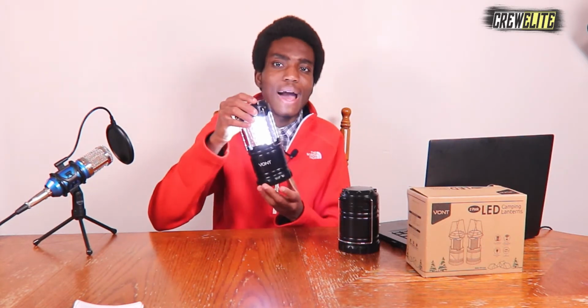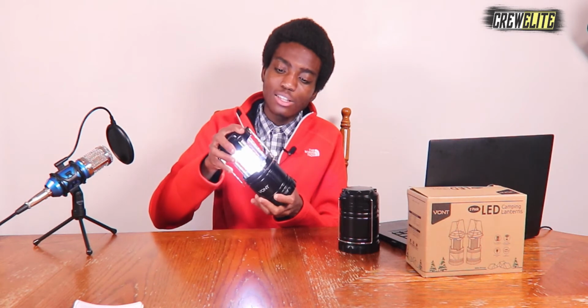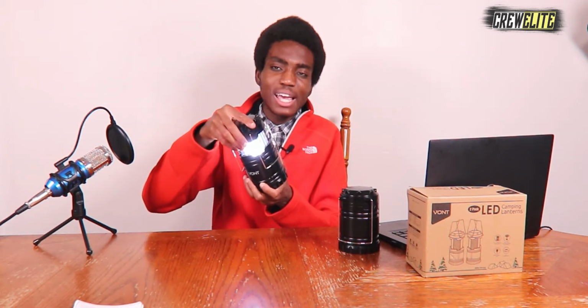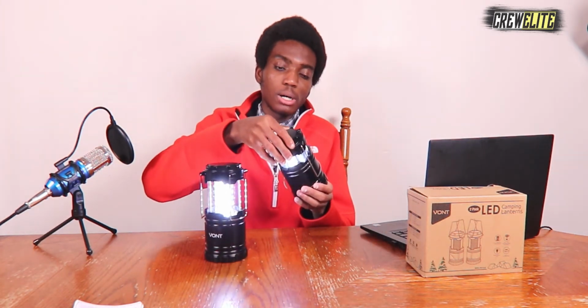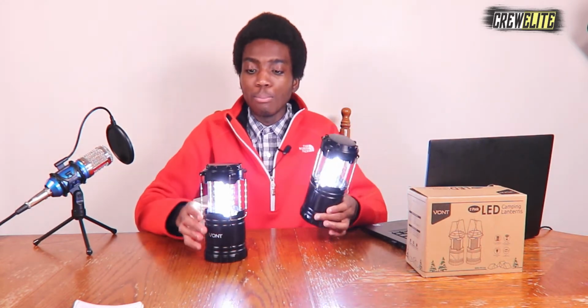And the great thing about having this collapsible is I can decrease the brightness. So if I don't want too much light coming off of this, all I gotta do is take it down to my desired length. And if I want it at the extreme brightness, just put it up all the way, and bada bang, bada boo, you're ready. Same thing with this one. You could just pull it up and they both turn on and they're both ready to go.